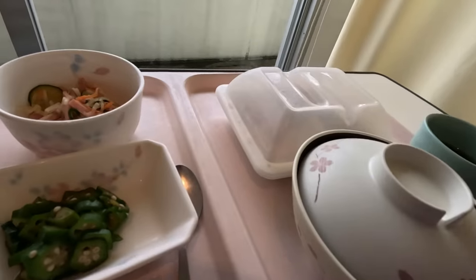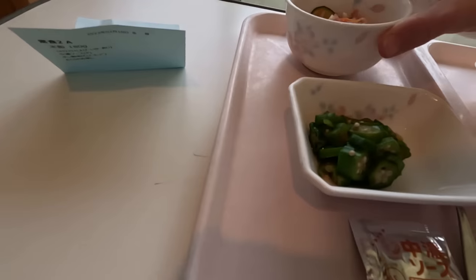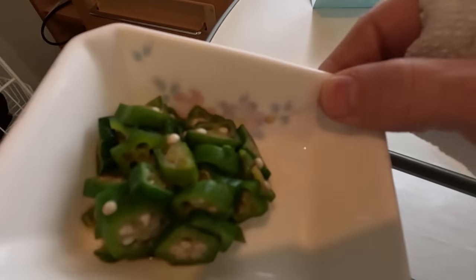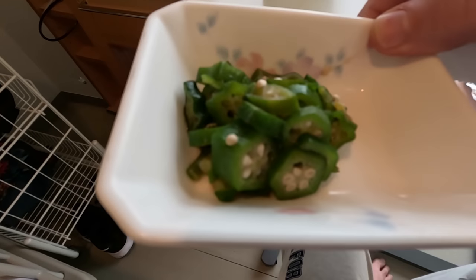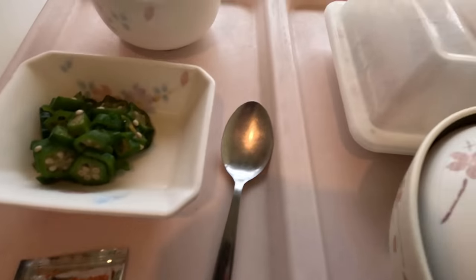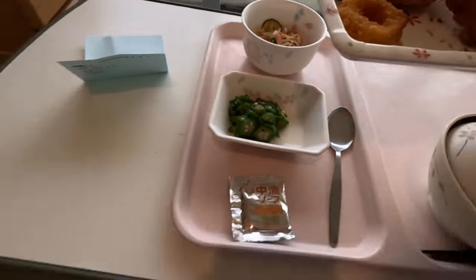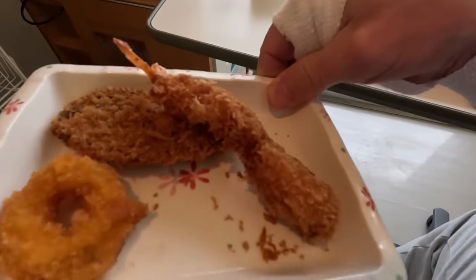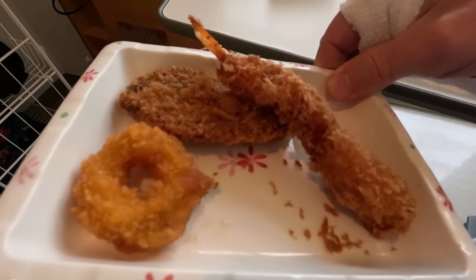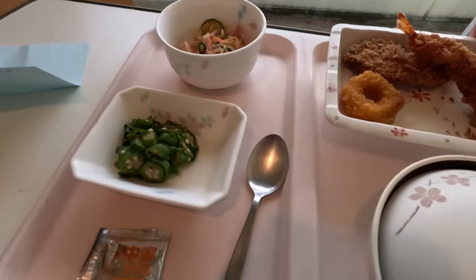Ooh, it is lunchtime. Yay. And let's see what we got. Daikon radish, I'm smelling. Oh, my favorite. We got okra. Love this stuff. Didn't used to like it. It's gooey. We got some sauce here. Oh, we got fried stuff. No way. This is the first. So we got a shrimp there. Looks like pork. And an onion ring. Onion? That could be squid.